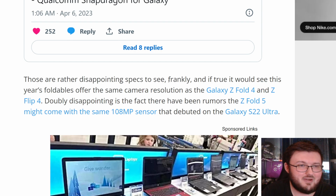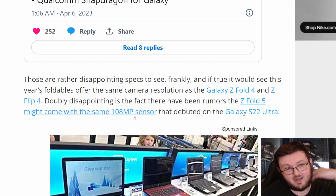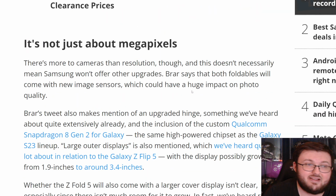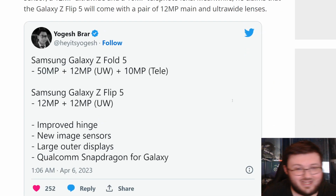Those are rather disappointing specs to see, frankly, and if it's true, this year's foldable offers the same camera resolution as Z Fold 4 and Z Flip 4. Doubly disappointing is the fact that there have been rumors that Z Fold 5 might come with the same 108 megapixel camera that debuted on the Galaxy S22 Ultra. And that obviously is not going to happen at all. Listen. It is what it is.